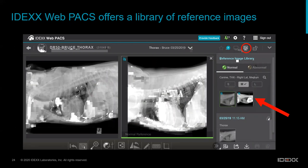But what it allows you to do is take the pet image, which you see over here on the left, and compare that to a normal image from our library. So you would just click our reference image library tool in the top. In the normal section, you can select from small, medium, large. We have small, medium, large patients as well as feline. We've also added in some specific exotic patients as well. We have a turtle, rabbit, bird, and a lizard for normals for exotics. And so it gives you a breadth of normal comparisons to make here.